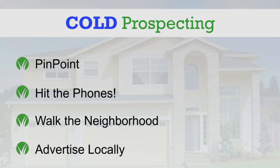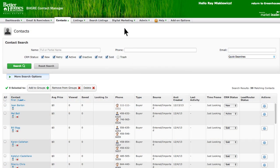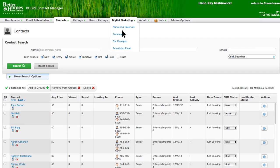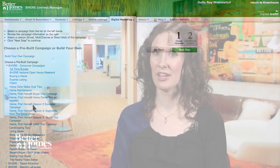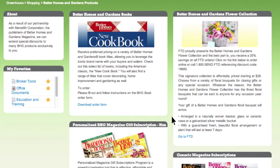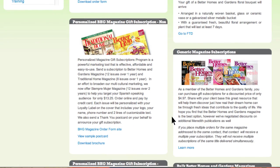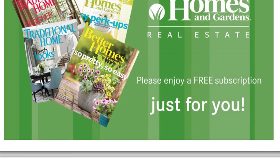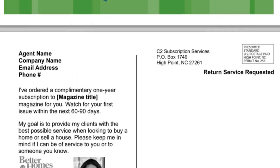Advertise locally and be sure to use our various ad templates. Send thoughtful campaigns using our digital marketing center, focusing on your listings, local market data, buyer or seller tips, do-it-yourself tips, and other useful campaigns contained there. Treat people to a customized subscription to Better Homes and Gardens magazine, Siempre Mujer, or Traditional Home, which include your photo, contact information, and a personalized message with each and every issue.